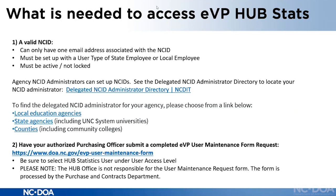And in order to get access to HubStats, in addition to the NCID, you need to have your authorized purchasing officer submit a completed EVP user maintenance form request. That's on PNC's website, but the link is listed right here. That's not a form that the Hub office manages.